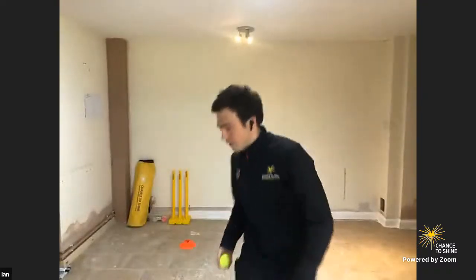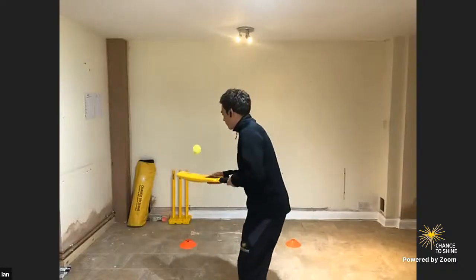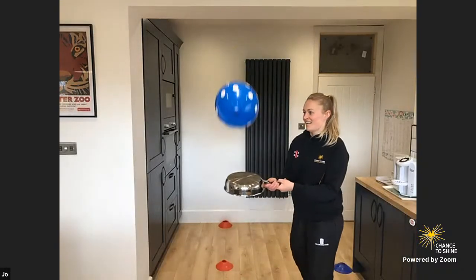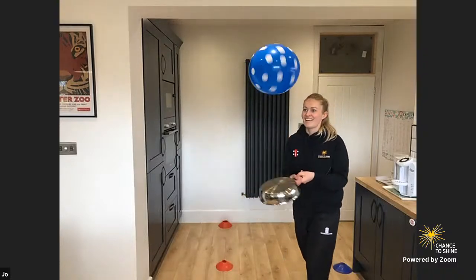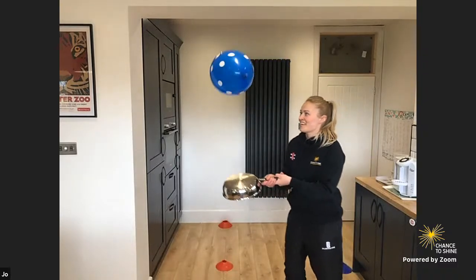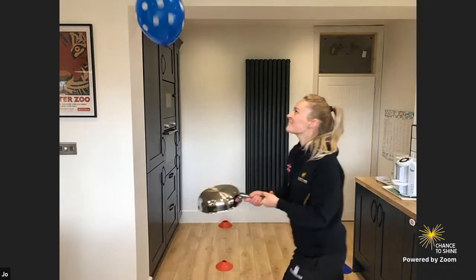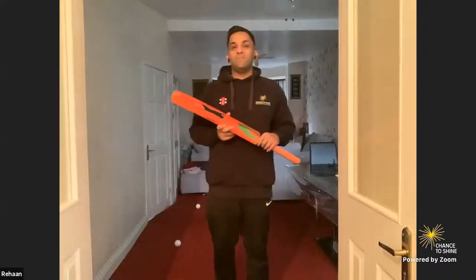I've made it easier. I've got a balloon to slow me down. Nice. Not long to go. Keep going. Remember, trying to get yourself warm. The big balloon there, Joe. Like it. I like that, Joe. It's really good. Bit easier. Well, no, the challenge with that is to try and get loads in, isn't it? Because it travels slowly. Yeah, true. That's true as well. That's a good point.